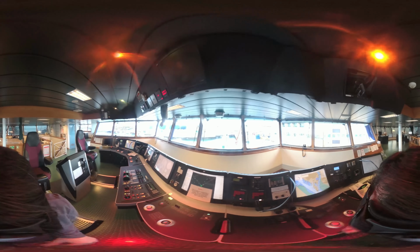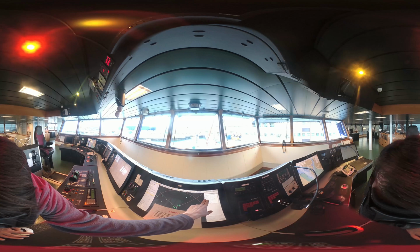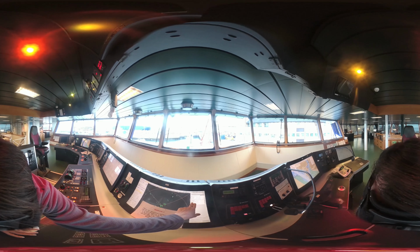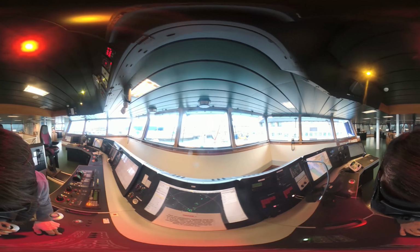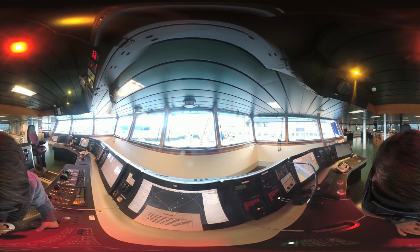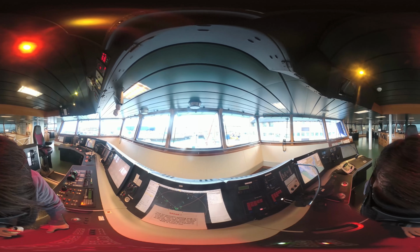So if I go over to this screen here and interrogate this target, it tells me the name of the vessel, its bearing, range, CPA, closest point of approach, that is, time to closest point of approach, speed over ground, etc. When I go down here, so that's perhaps not a great example. Let's take another one here. Those are all leisure craft. But they will show us this navigational status.